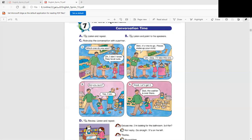In picture number 3, the father wants to make sure that his daughter is going to take this one. So he asks her, are you sure? She answered, yes, I am. In picture number 4, great, let's get it. We have here the word let's. When you want to say that we are going to do this now, you want to suggest something. So you say, let's go to the museum. Let's play tennis. Let's visit our grandparents. Let's read a new book.